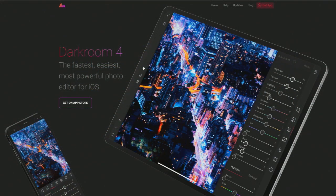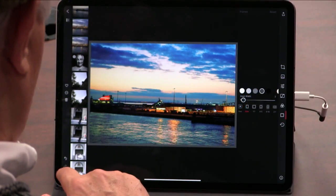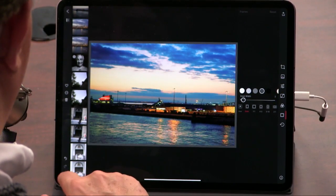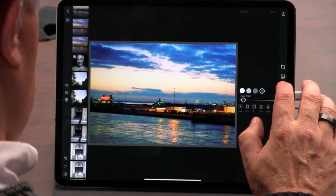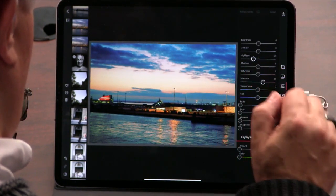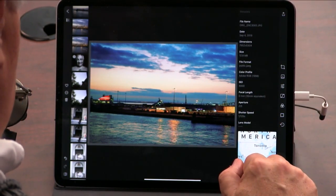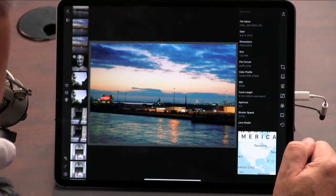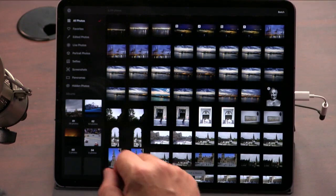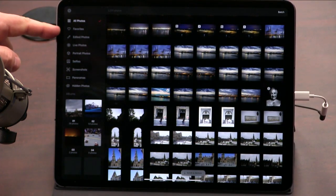It's been around for a while. Here's another nice feature. I can do before and after, so I can see what changes I've made. And actually, I did kind of improve that picture, didn't I? Kind of popped the sky out there, but maybe I want to dim it down a little bit. Really a nice little program to take a look at. Free to try and use a lot of the basic features. And then if you want to add additional features, and I'm sure there's more as well. And look here, it has some of the filtering features that are built into Apple's Photos.